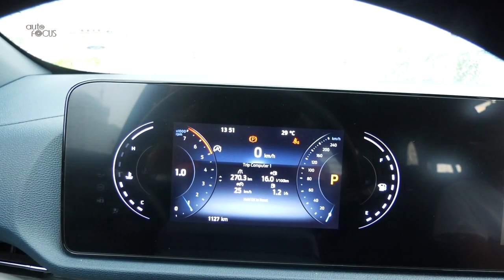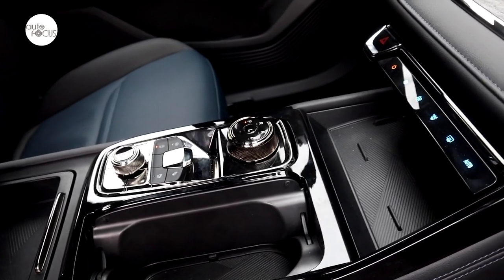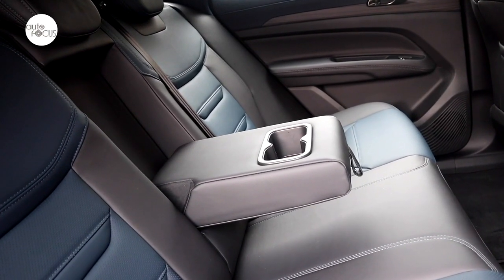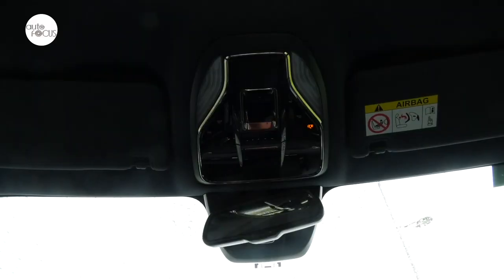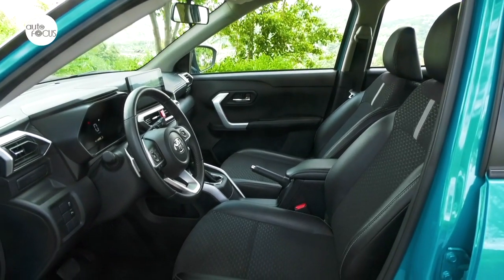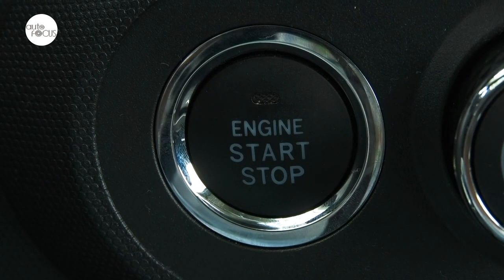The Territory Titanium also features a 7-inch digital instrument cluster, dual-zone electronic automatic air conditioning with rear aircon vents, rear center armrest with cup holder, wireless charger, power windows, sun visors with illuminated mirrors. The Toyota Raize 1.0 Turbo CVT comes with smart keyless entry and push-button start.